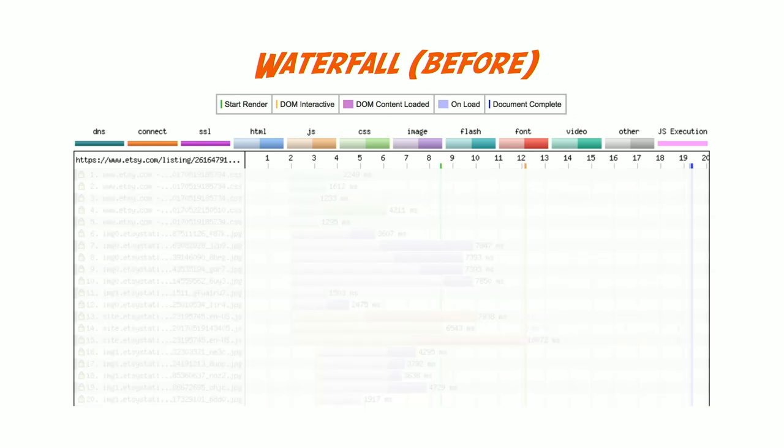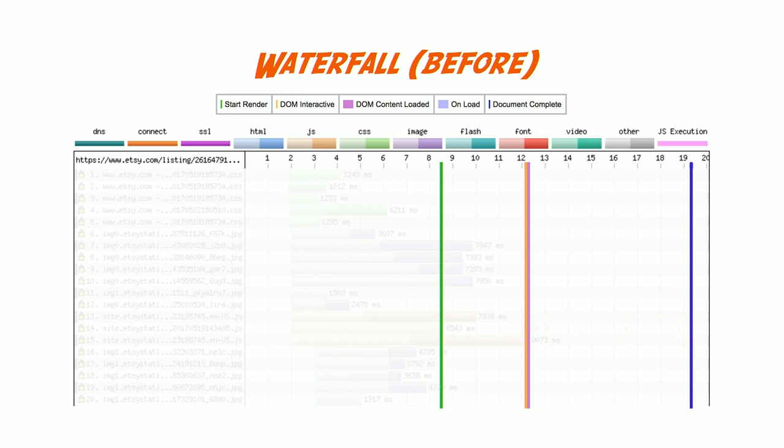All right, so across the top of our waterfall, we have the time in seconds of loading. The green vertical bar there is when start render fires. And then this pinkish-yellow bar is when DOM interactive and DOM content loaded fire. In our case, they happen pretty much simultaneously. There are certain cases where they won't, but for our purposes, we're going to ignore interactive and just think about DOM content loaded. And then all the way over on the right at 19 plus seconds is document complete, which we aren't really caring about right now. Again, it's important, but we're not going to think about it too much.